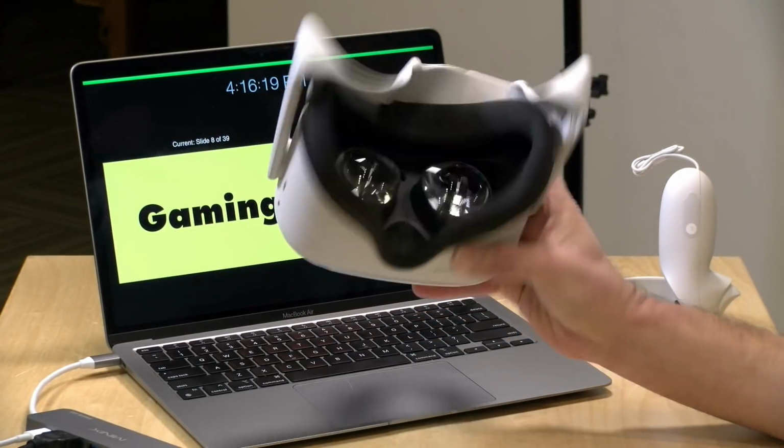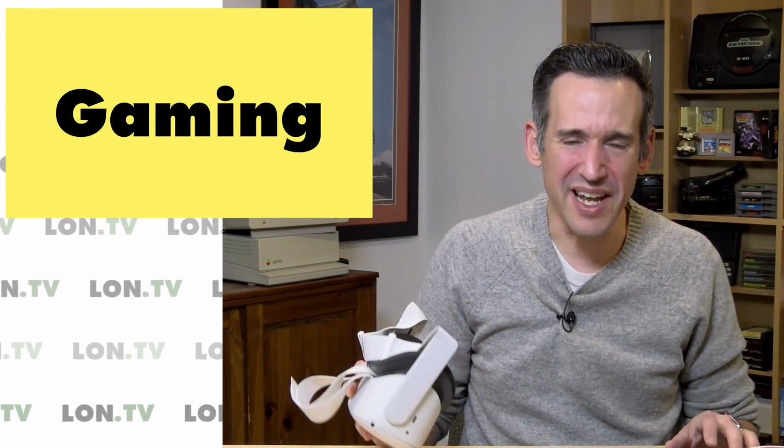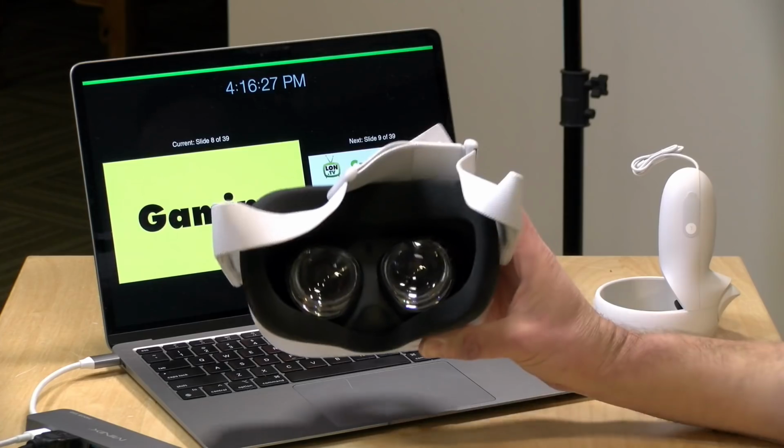The battery life isn't great. You get maybe 2.5 to 2 hours out of it, depending on the game. But by the time you get that far, your eyes are ready for a rest anyhow, so you can plug it into the USB-C and charge it up.